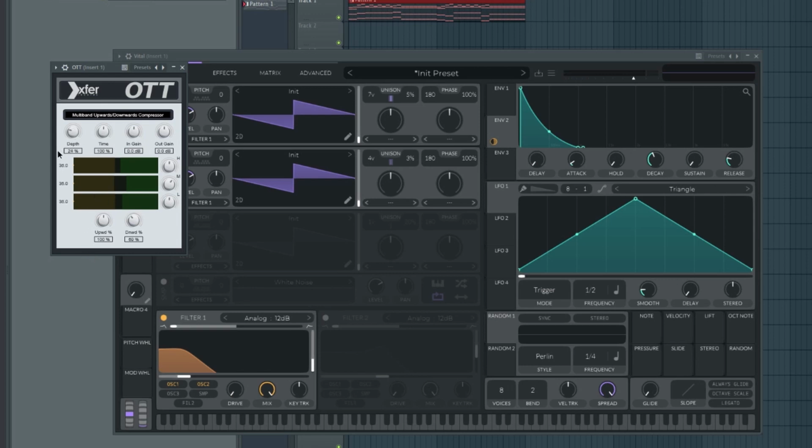Usually when I have it on my master, I have the depth anywhere from 10 to 30%, just real low, and then I also turn the downward down to between 60 and 80%. And then usually I also boost the mids because this multi-band compressor really likes to draw the mids out of it a little bit and make it sound a little nasally. So I just boost those right back in to get that full sound again.